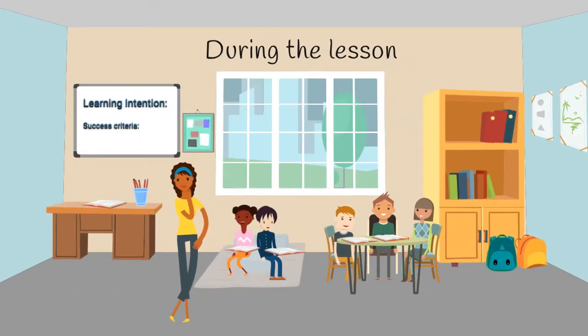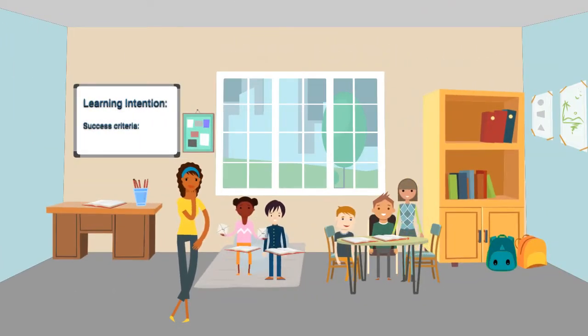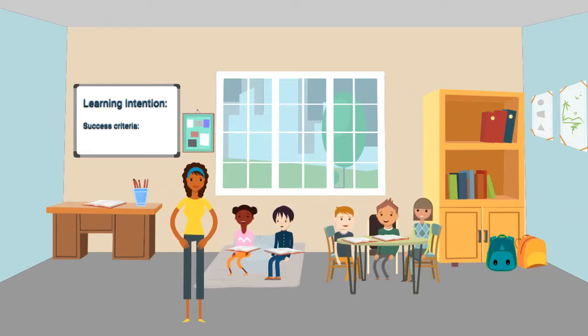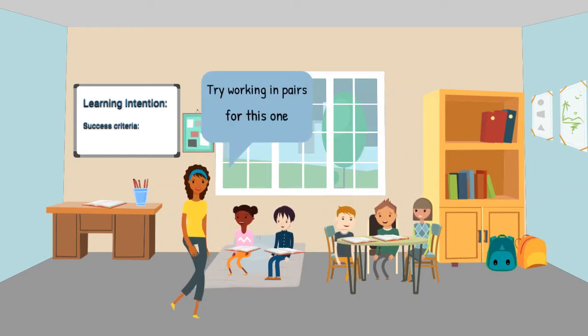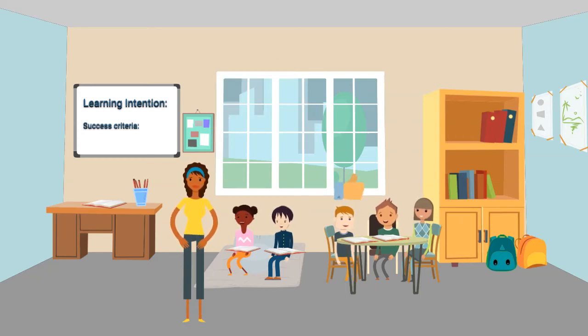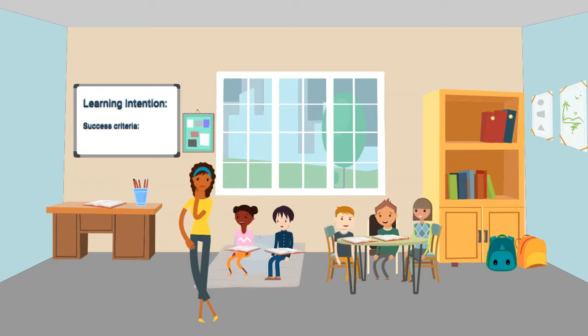We now use show me boards, which the children have told me they really like. When I ask the class questions, I can be sure that everyone has the answer, their thinking becomes visible, and I can easily see where misconceptions are. If we're exploring more complex questions, I might ask them to think, pair, share, and write their answers on the show me board. They really enjoy the interactivity of the board, and working with a partner allows them to gain confidence in their answers. I also get to see the range of creative and interesting responses they have.